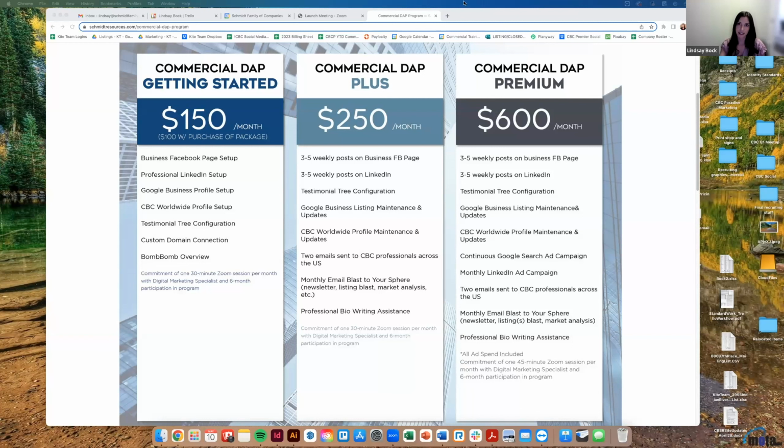So this is an overview of the program. We have 3 options. The first option is the Getting Started. So this is $150 a month. It's $100 with a purchase of a package.